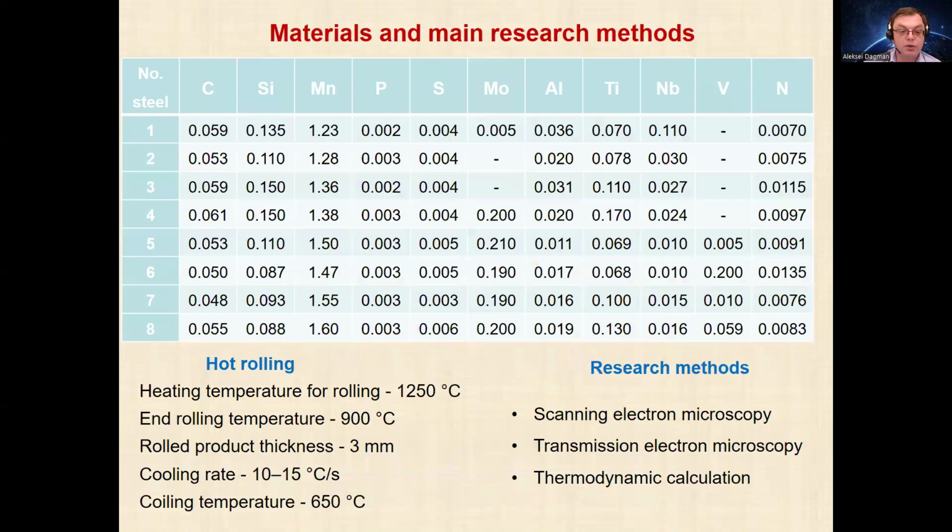Low-carbon steels with different combinations of microalloying elements from the general vanadium, niobium, titanium, molybdenum system, produced under laboratory conditions, were studied. The steels were smelted in a vacuum induction furnace with a magnesite crucible. The chemical compositions of the investigated steels are presented in the table.